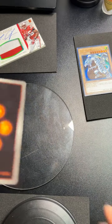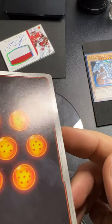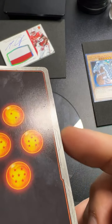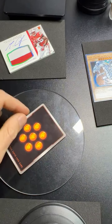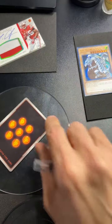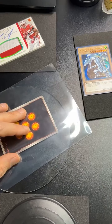All right, let's see how we did. I think you guys can see that we're getting there, right? You can still see a little hump right there. And say this is a really good Dragon Ball card and you're like, I can't have that little hump right there. I just can't have it. It's tweaking me.